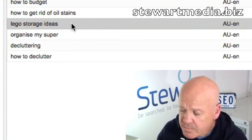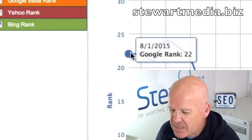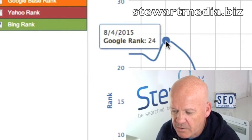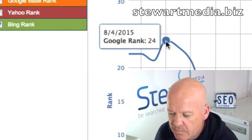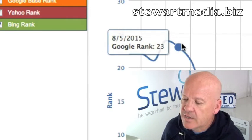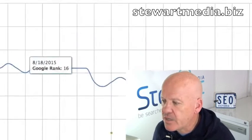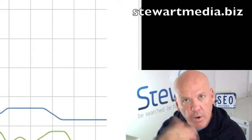So one of the sites that I've been working on is keepcalmgetorganised.com.au, and that's Michelle who's over at that site. And we've been focusing on a number of key phrases. One of them was Lego storage ideas. And you can see here when we started, she was ranked about 22. I got her to write a great article. She wrote the great article. I just gave her the structure that I wanted for SEO. And then you can see when we published that, she went to number 17 for that. And currently, she's number 5 or 6, and now I want to get her to number 1.